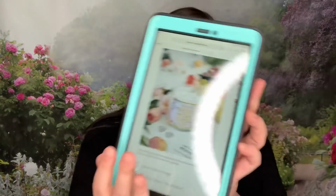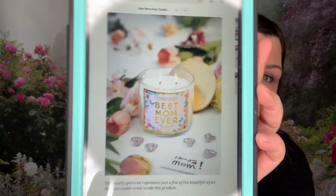If you guys want to check out their website, they have a lot of different products. They even have Mother's Day right now going on. So they have Mother's Day Best Mom Ever. So it's kind of a little late for Mother's Day right now, but just so you know, they have all these different, let's see, Best Mom Ever. They have all different themes, and I'm sure for different seasons and holidays, they will have new editions and special editions and that kind of thing. So again, they have Mother's Day right now. They have candles and bath bombs.